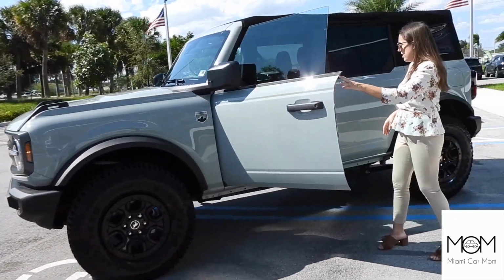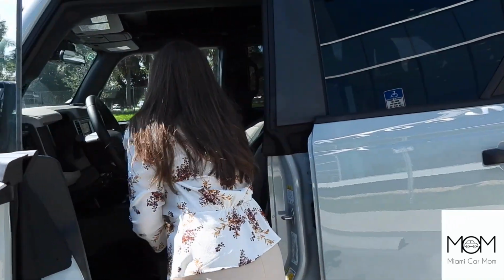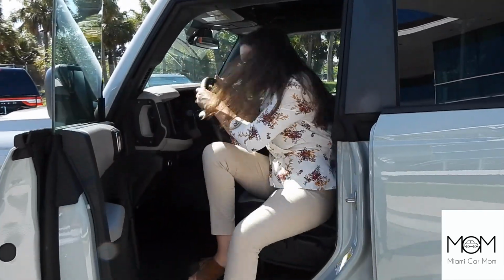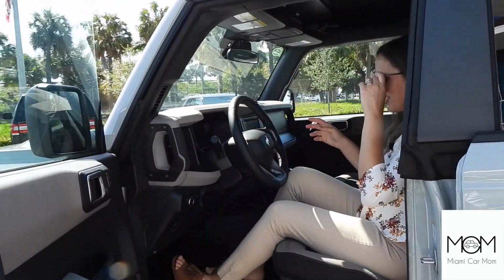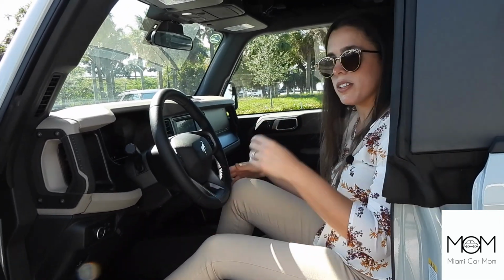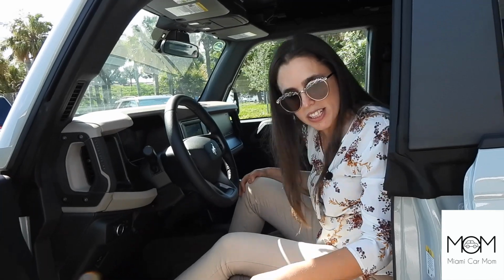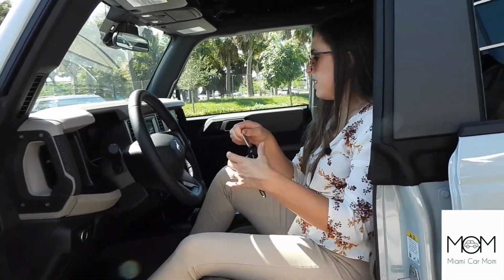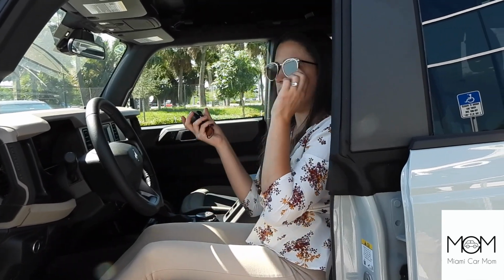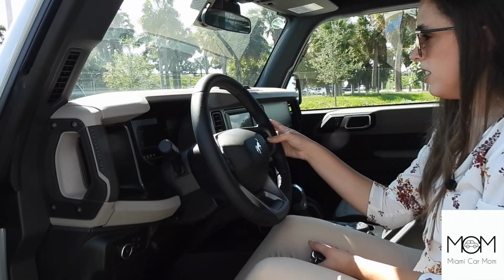But so here, coming in, let me take this off. Okay, so coming in the car, it's high up. I'm getting up. Woo! I made it in. Okay, so very nice. Considering it's obviously supposed to be a rugged vehicle, it does have a lot of features. Do you have the key? Okay, so I'm going to start it up. It does have keyless start.